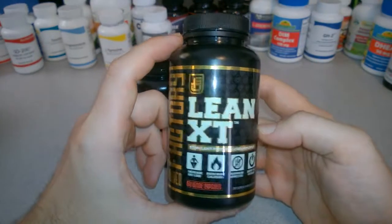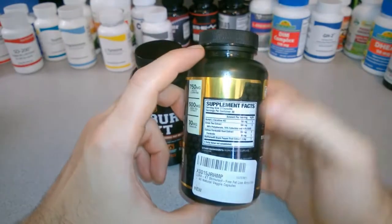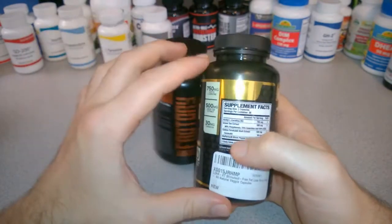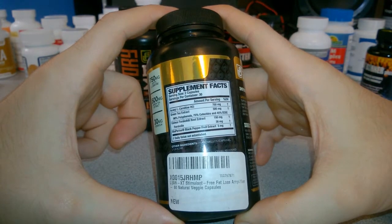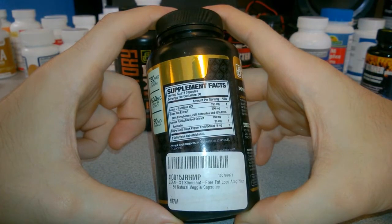Here's the Lean XT. This is stimulant free. You'll see that the main ingredient here, the carnitine, is the same. And also the green tea extract. This has the Forskolin, and also the black pepper, which I really like as an ingredient. It has been shown to really increase absorption rates.